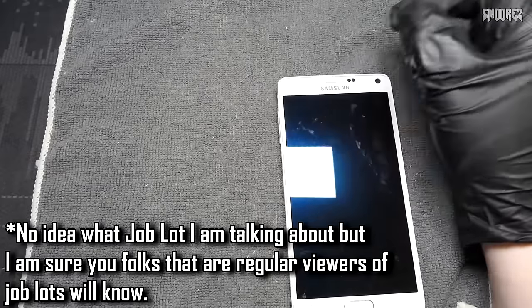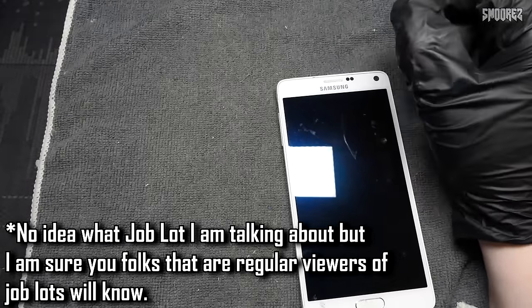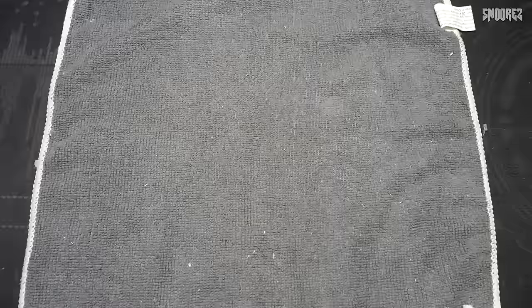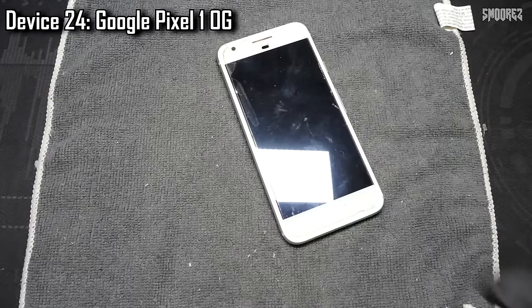And if you're wondering from the last job lot that I had the Note 4 motherboard in, that didn't work, sadly. But this has the S Pen, no battery, no back cover, and it's the N910G. But it looks fairly clean though, so I don't know. Might be good. The next one is a Google Pixel.